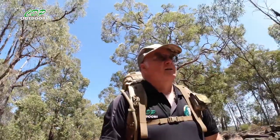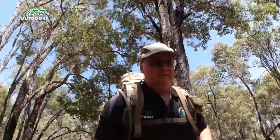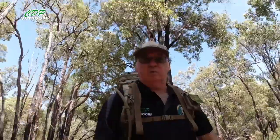Today I'm back out on the Bibbulmun track and this time I'm walking to the Boar Creek shelter. It's only a 2.6 kilometre walk, so it's not going to be that bad today, I hope. Weather's cooler. I've been into work this morning and I've got about 3 hours spare before I start my next job of the day, so I thought I'd sneak in a nice little walk and hang the hammock.